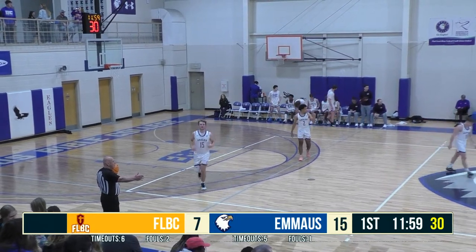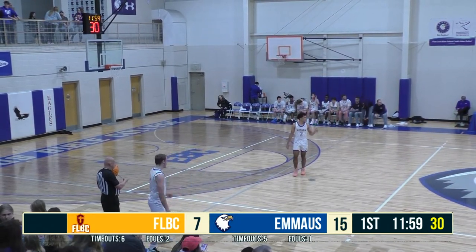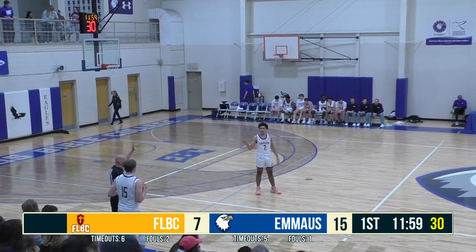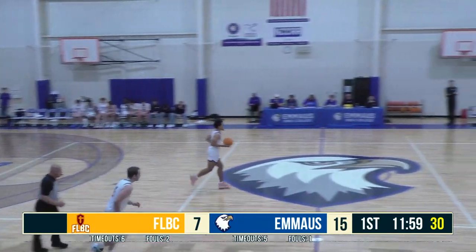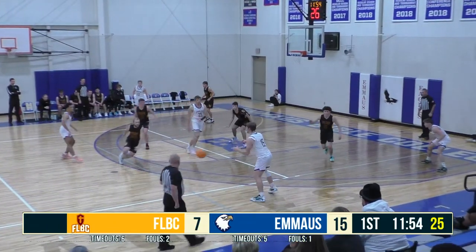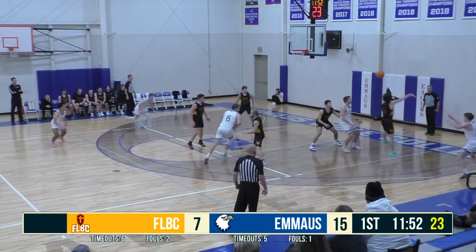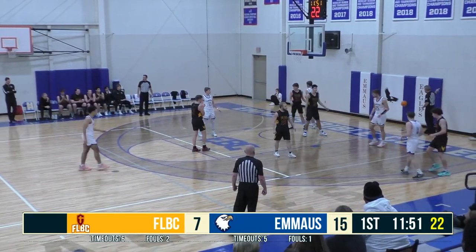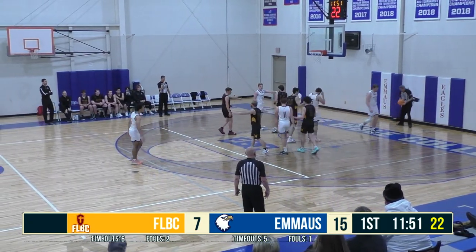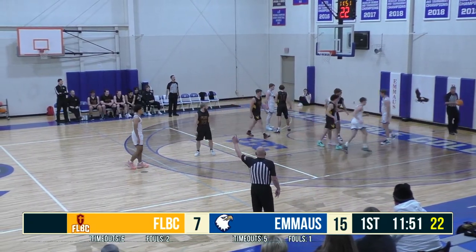Teams make their way back on the court for Emmaus. Jacobus, Casey, Moore, Curtula, and Scholl. Ball knocked out. It'll be Eagle basketball underneath their own basket. They're up 15-7, 11:51 to go.